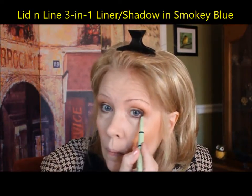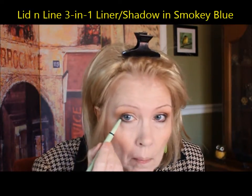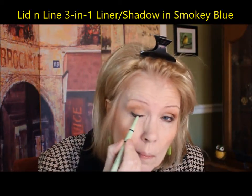Now this is a very unusual eyeliner. It's a 3-in-1. It has a shadow. This is smoky blue, and this is the eyeliner portion of it, which is on the end tip. And when you unscrew it in the center, there is a shadow sponge that's saturated with a very pigmented shadow. So as soon as I finish my lining here, I'm going to be unscrewing the center part and using the shadow. There it is. Now it's very pigmented. It comes out very heavy, so a little goes a long way. Just going along my lash line with that.